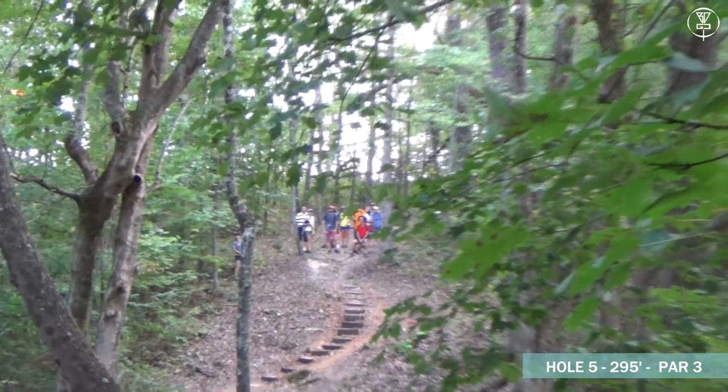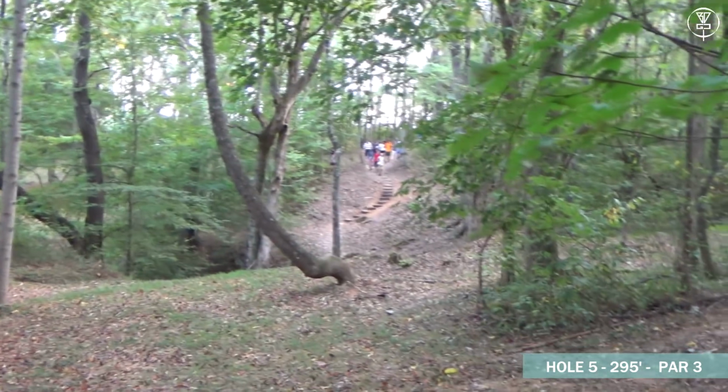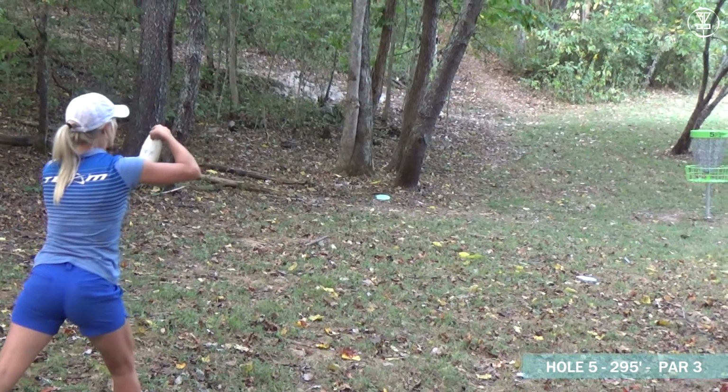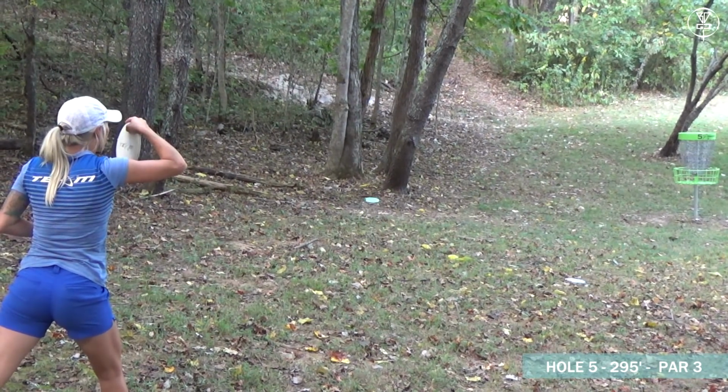Paige going with a turnover backhand, just trying to get her way down the fairway. And she's done just that. Great standstill shot there. Katrina looking at this for a birdie too.